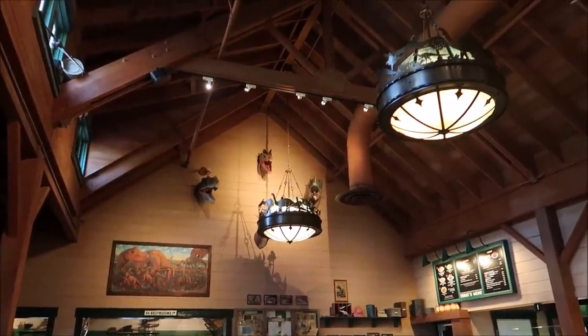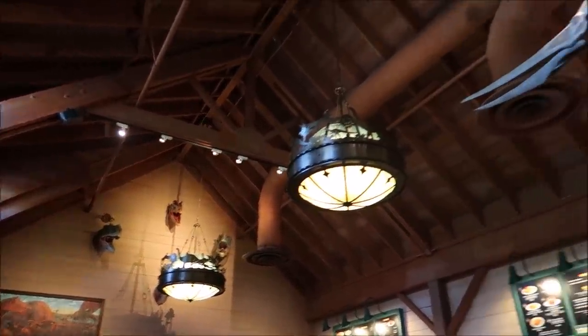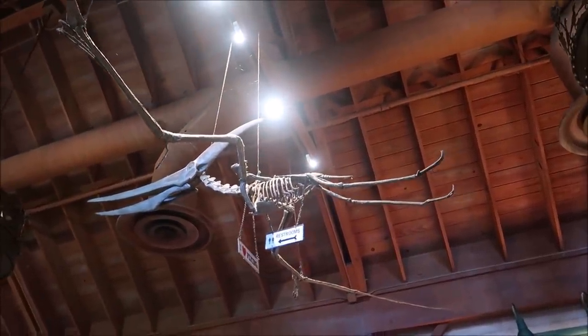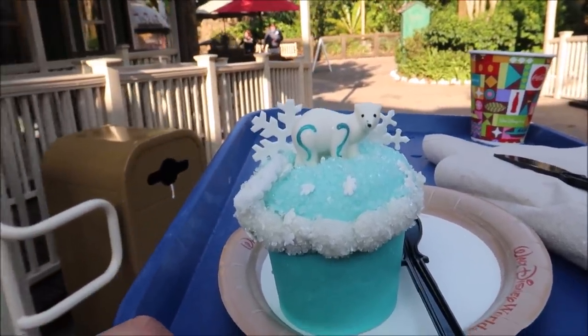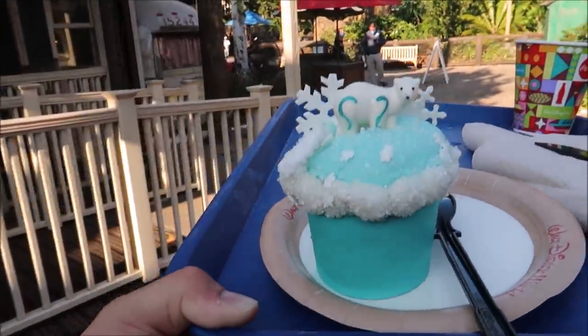This place is such a cool restaurant. Look at the dinosaurs, kind of like deer head mantles. And then there's a pterodactyl, like a skeleton hanging from the roof. I always loved it in here. And there it is. The menagerie cupcake. I keep on saying menagerie because I think it's fancy that I can pronounce it right.